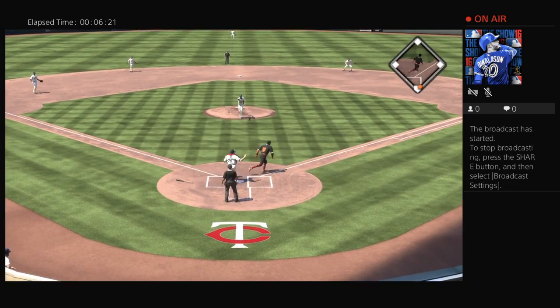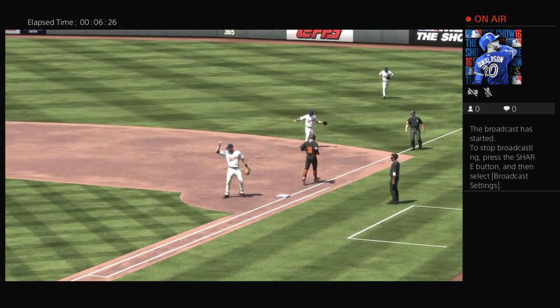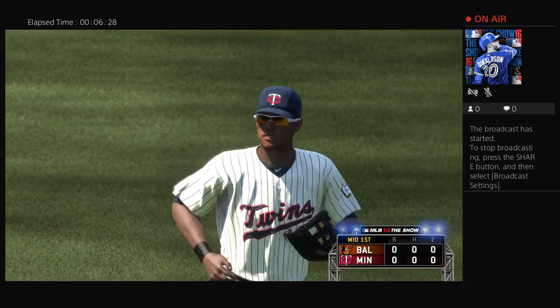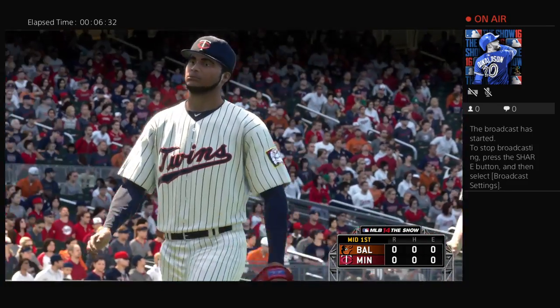Pitch in the dirt, swung on and missed for strike 3 as they'll need to throw to first here. And the throw to first will indeed get him. It's a strikeout, score at 2-3, and the inning is over. So very nice work there by Santana. The Twins coming up.